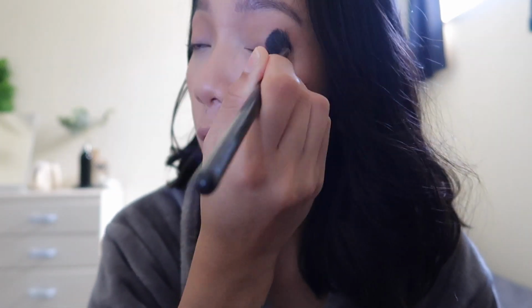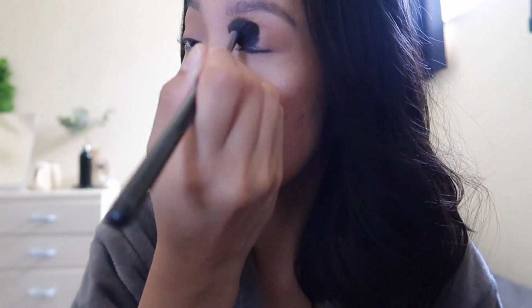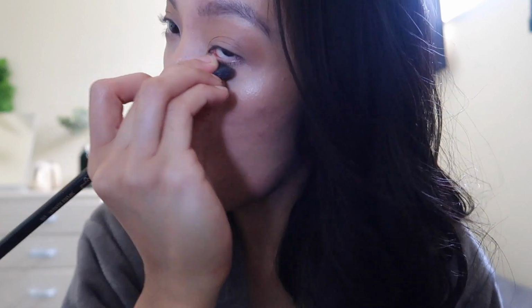And sometimes I would put wing liner on, but my hand's a bit shaky at the moment, so no to that. And this is the easiest eye look that I could do every day. And just pinch it. And that's about it for my eyes. And then for inner corner highlight, I'll go back to the highlighter that I used before and just pop that here. And then line my eyes with the eyeliner.